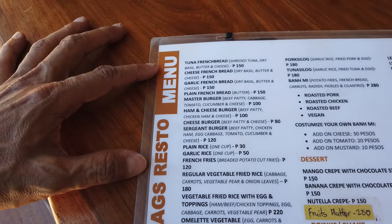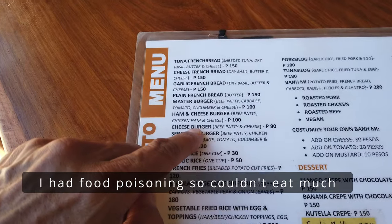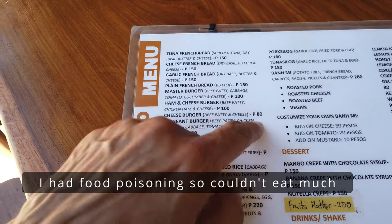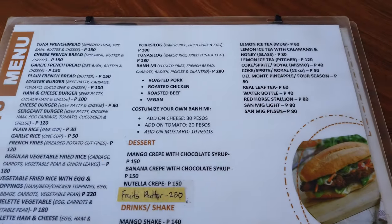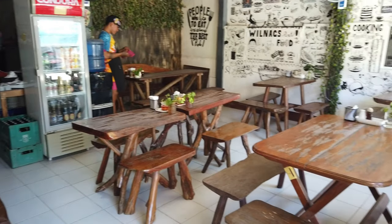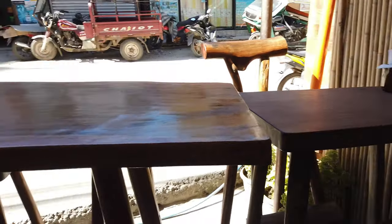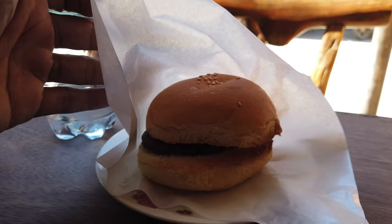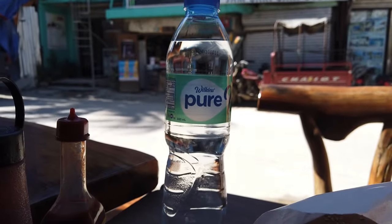I'm picking some lunch, guys. So I'm gonna keep it simple, man. I'm just gonna go for the cheeseburger. So that's 80 pesos. And I'm going for a water bottle of 40 pesos. Nice cozy little spot, guys. Yeah. So it's going down right now.